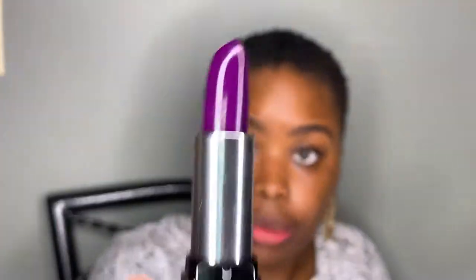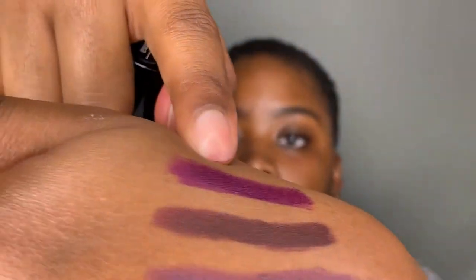Okay. So this doesn't look like it's gonna go on well, because it looks like just plastic. Y'all see it's fresh too, like a plastic. But we're gonna try it out. And I'm gonna put it next to Full Throttle on this end. Oh, it feels good. So that is there at the top next to Full Throttle, the NYX.